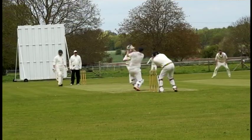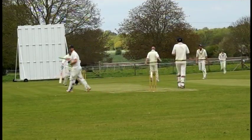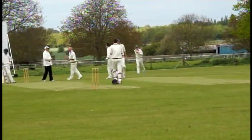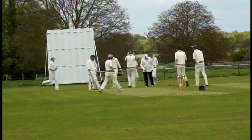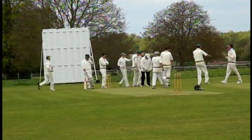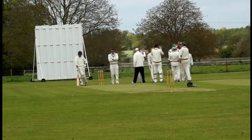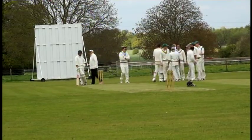Hall into Chandi. And Chandi drives, and he's out caught. Good catch this time. Chandi, and it's come to an end, 68. Magnificent runs. Hall gets a wicket. Celebration time for Hall.